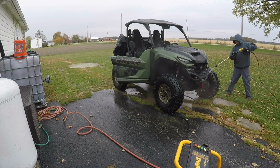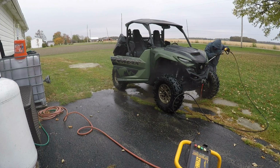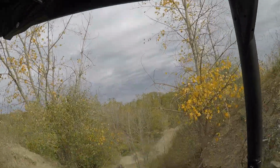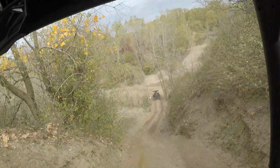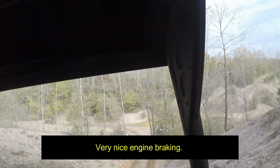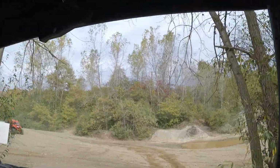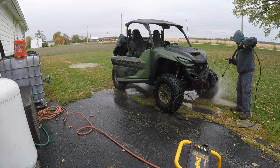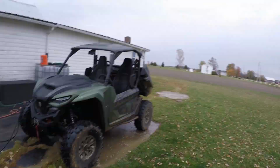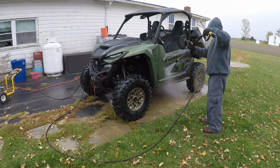A lot of off-camber stuff, like dropping into these gullies. It did really good. Crap, that's a big drop. Woo! Where's that Can-Am? Oh, look at that. It was quiet. My son and I were able to talk, unless you're doing full throttle blasts, then it gets kind of loud. What else? Brakes, extremely good.